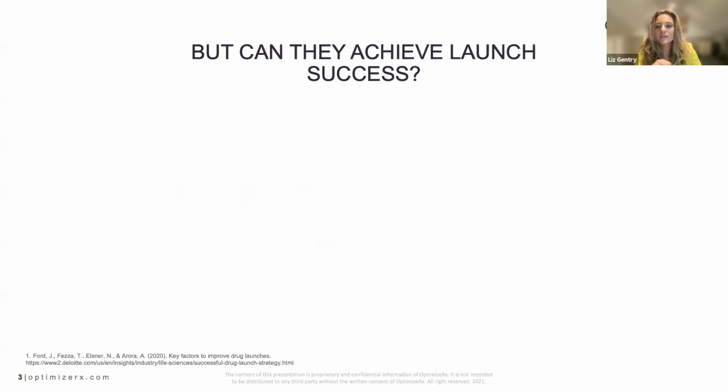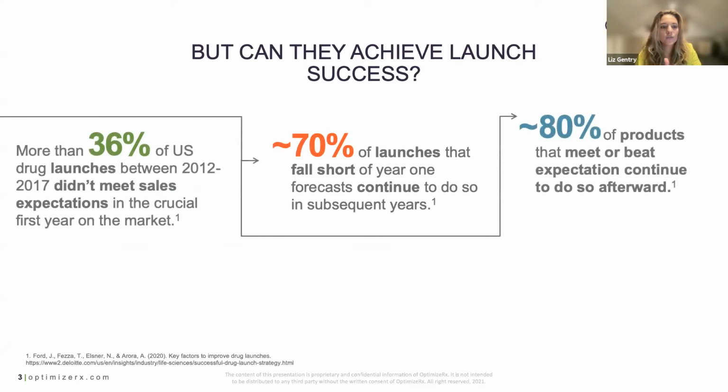It's very evident that we haven't taken our foot off the gas pedal to accelerate these breakthrough treatments to market. But the question is, will these products achieve launch success when we see statistics like these, where more than 36% of US drug launches between 2012 and 2017 didn't meet sales expectations in their crucial first year on market?